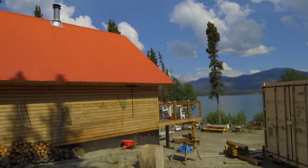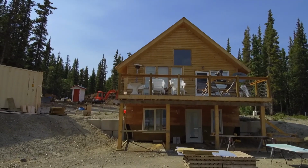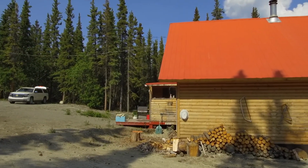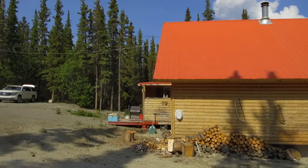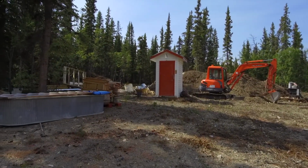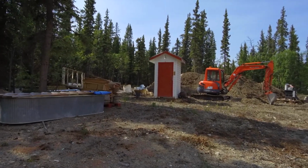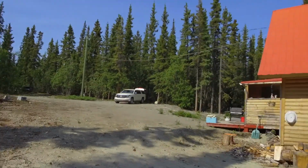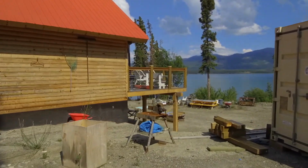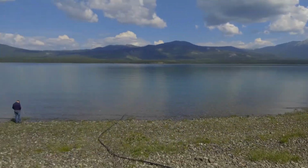Cabin actually looks exactly the same, except for the front deck. Although that looks the same too, it's just new. But not much has been done to the cabin. The siding is really fading. Tin roof is really faded. Looks like they're doing a bit of a dig over here, maybe putting in another cottage or something up there. I don't know what's going on there. But there's been some heavy equipment in here. Changed things around a little bit. Okay, time to put the drone in the air.